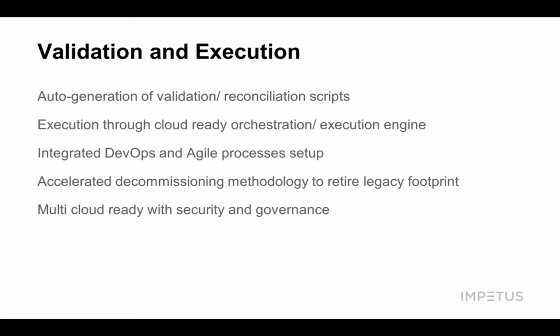I did talk about multi-cloud readiness. So again, I think we are riding on Snowflake's capability to be ready for almost all clouds, whether it is Google Cloud or Azure Cloud or AWS Cloud. But what we bring to the table is the ability to integrate and automate some of the security and governance, where, as I said earlier, we can use the cloud native security and governance tools and policies and processes, or use the enterprise governed or aligned security and governance policies.